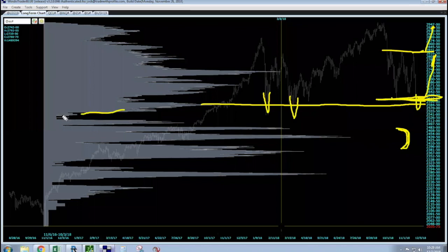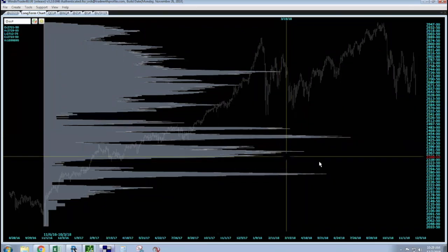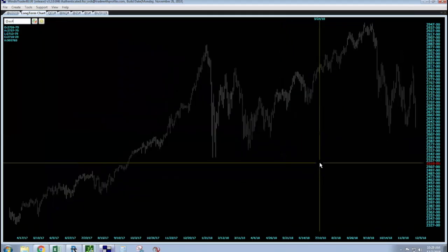Now there is a low volume node here. Typically low volume nodes on the first pass, they punch out. You can see we've actually tested into that area before, but because we tested it before and found buyers, the second time typically is the place where you push through. So I think we've got a date with this zone, which has some good volume. It should hold the auction up, or at least be a fight.